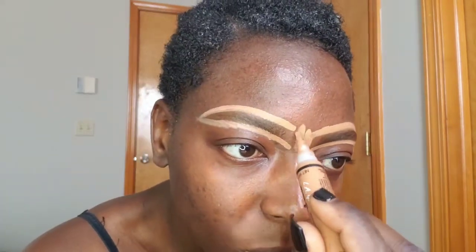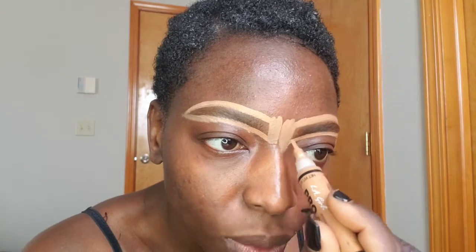I usually don't put concealer at the center of my face, but I felt the need to do it. It's totally optional. If you feel like it works out for you, just go for it. It definitely gives your brow a more defined arc, like a perfect look. And I usually don't go for perfect-looking brows. I kind of like my brows to purposely look like a normal human being, not perfect. Our brows are not perfect and they are not the same.